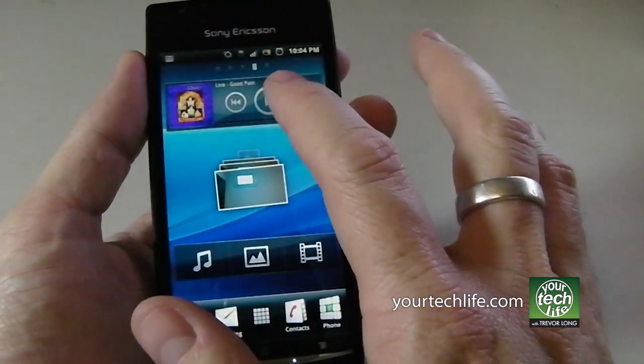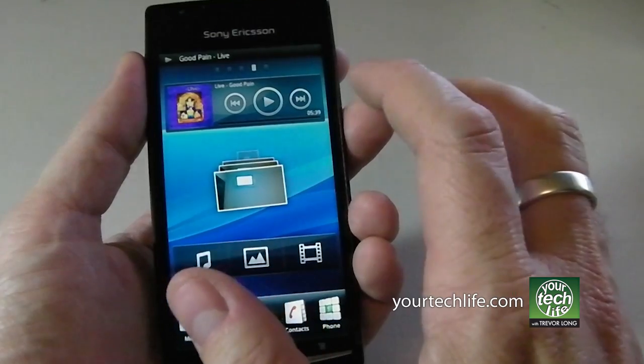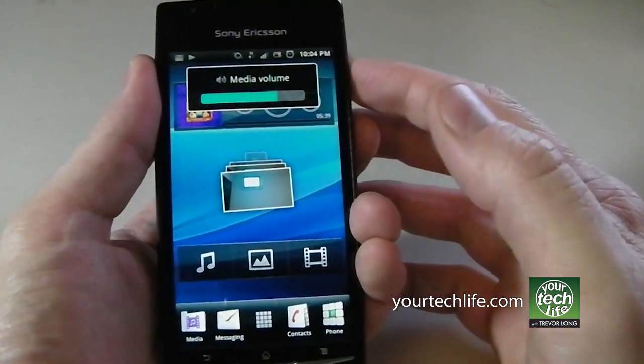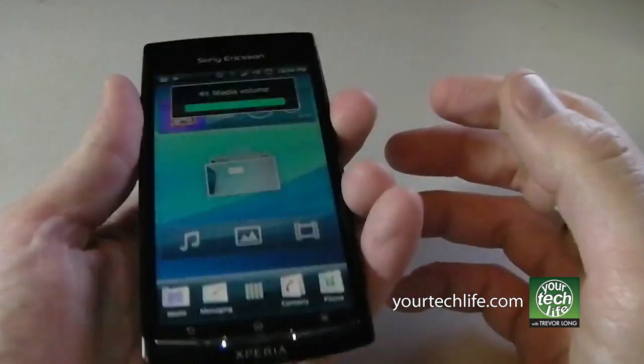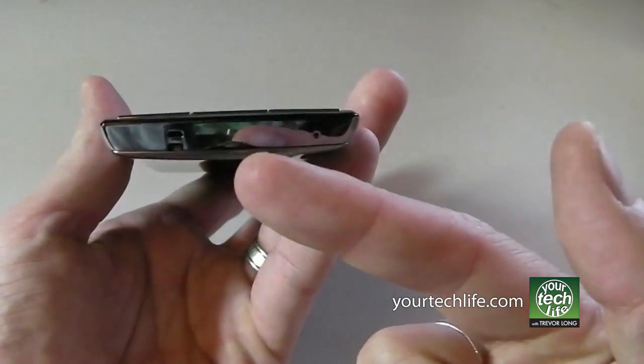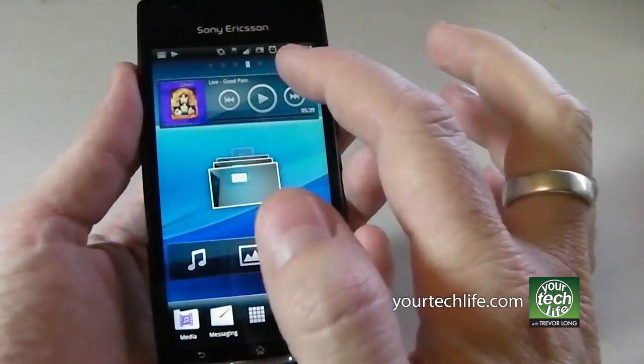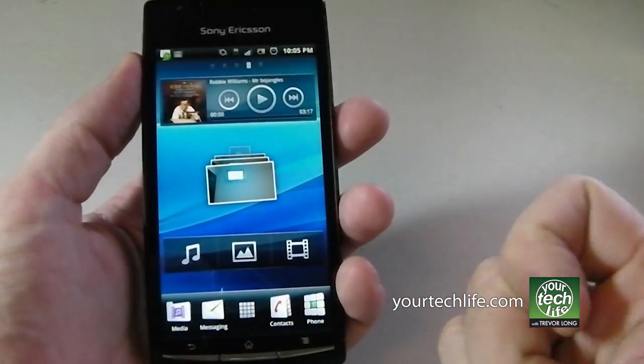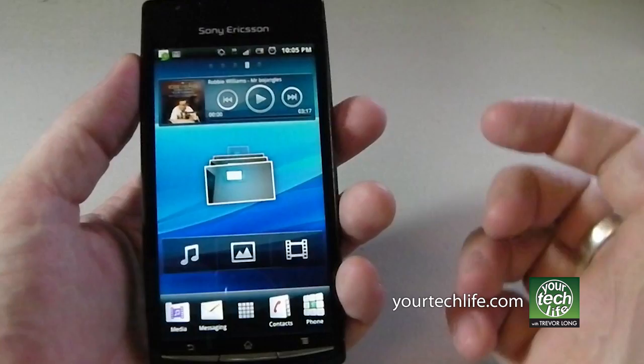As I say, the widget here allows you to play direct, and that'll play through the speakerphone or through your Bluetooth, whatever you want. And that's playing through the bottom speaker down here. Now, the widget's fantastic. It's a very quick and easy way to access your media, especially when you're in a car, if you're driving along.